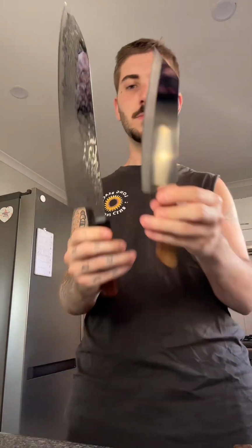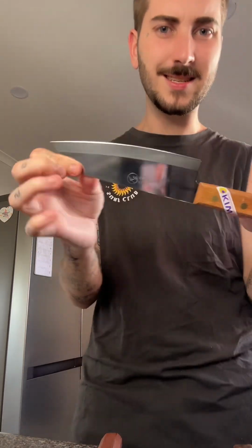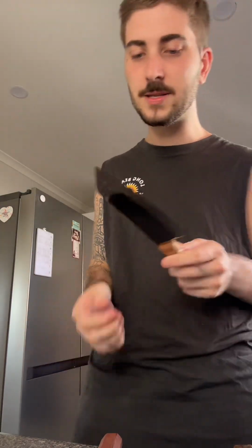For example, Kiwi brand. I think this one was $12 on Amazon, possibly $13. Mind you, it is a little bit smaller in the blade, but they do have larger ones. It is stainless steel. I think it's got a little bit more flex to it, and it is a lot lighter. I will say that if you're not used to a light blade, it is going to be quite different. But it has managed to retain a very sharp edge, and out of the packet it was quite sharp, which was lovely.